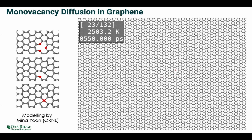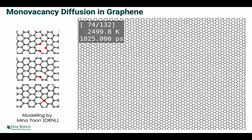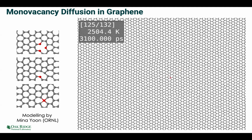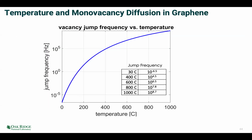Me and Yoon did this modeling here. So this is a vacancy right here. It's a single vacancy of carbon. And just because of random walk, it wanders around inside the suspended lattice in a fairly random way. And if we look at how frequently it jumps from one lattice site to another versus temperature, you see it's pretty dramatic, right? This is a log scale. At room temperature, it's kind of never. And then at these higher temperatures, it's a million times a second, right? So that's a huge span that we're going across here.